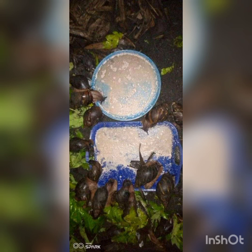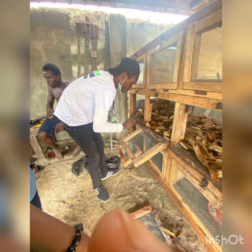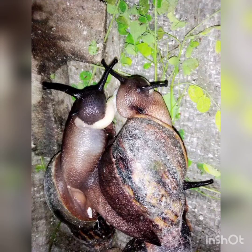So snails normally feed once in a day, which is at night. Snails normally carry out their activities during the night. That's the time you see the snails moving around the pen for feeding, and that's the time they mate. You see snails mating at night when they are mostly active.